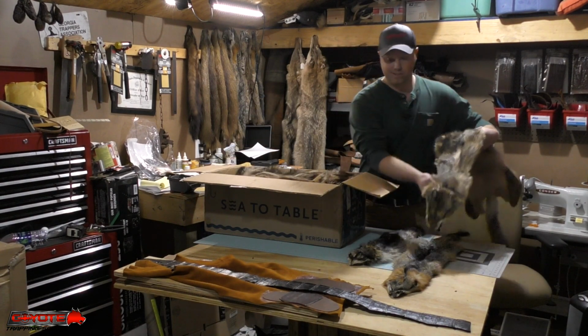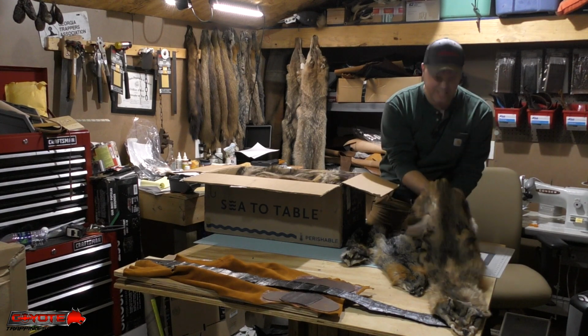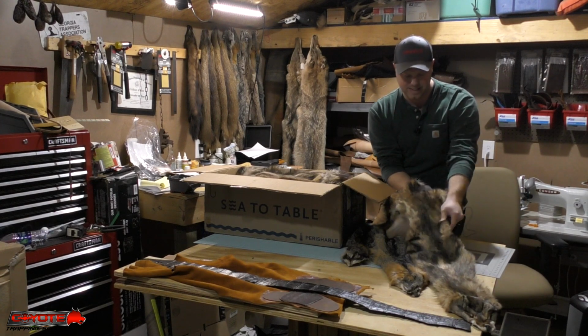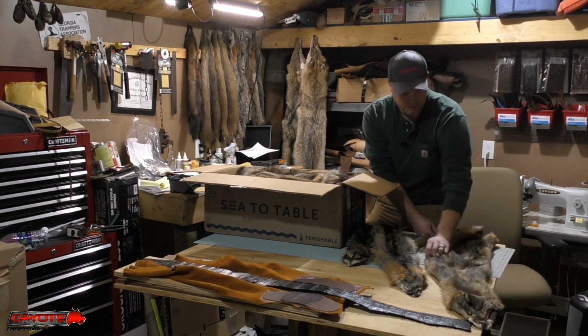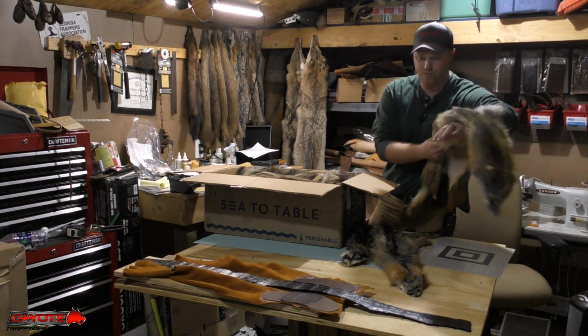Still a pretty darn ugly coat. But if I break that little section out right there and can do something with that, that's a nice little section of fur. There's nothing wrong with that. Nice little section right here too, especially when you get off on that edge. You got a little bit of that black tip fur.